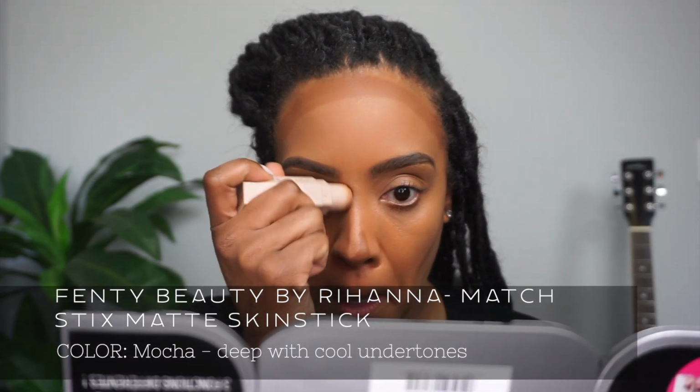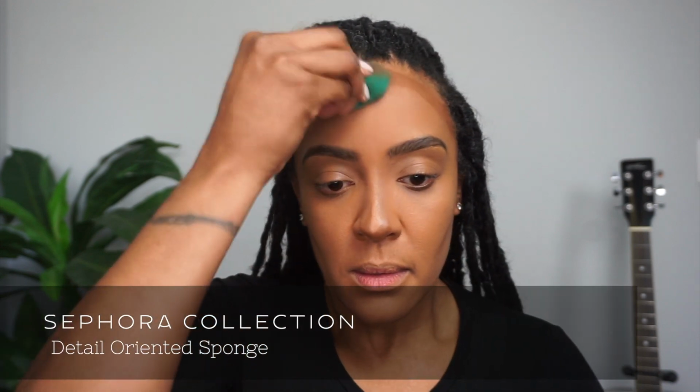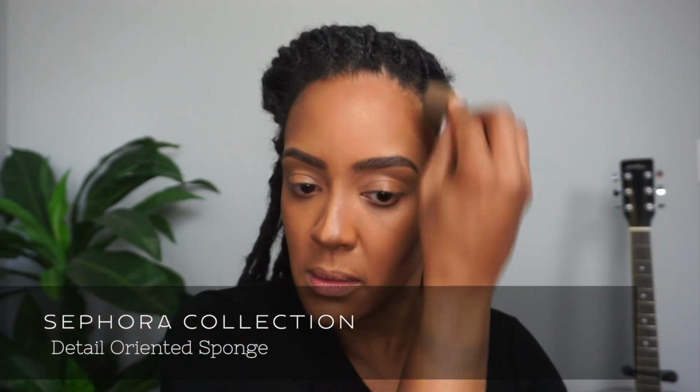So I start with Truffle, and then I use Mocha to blend up into my eyebrows. Don't forget to go into your eyebrows. That helps create a really nice shape. All right, so now I'm just gonna blend this out. I don't wanna have a definite mark or a line. And I like to blend into my hairline.